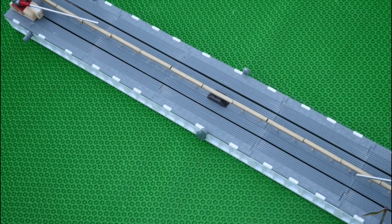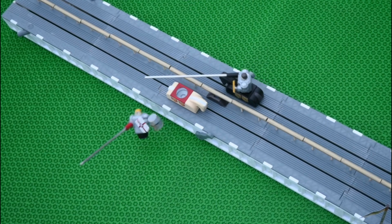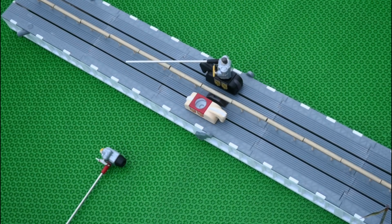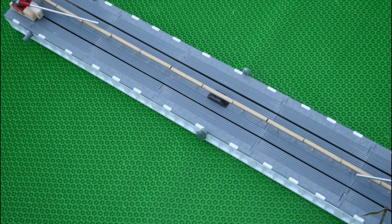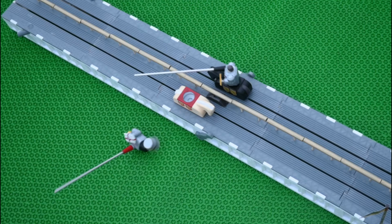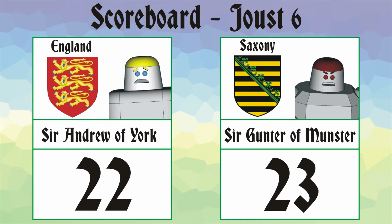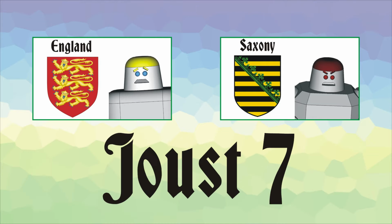Oh, Andrew's lance not finding a target as Gunter lands his right in the gullet, bowing his lance and skewering Andrew. Notice Gunter losing his helm but keeping his ring and remaining planted in his saddle. A 4-point gain on that charge, 22-23 Saxony. We're back to a 1-point tournament.